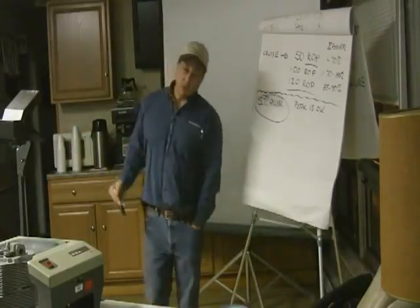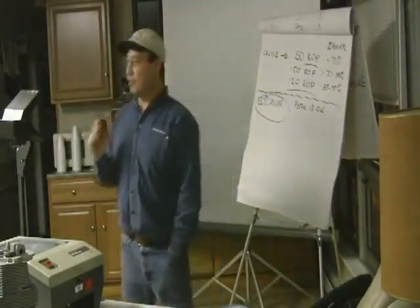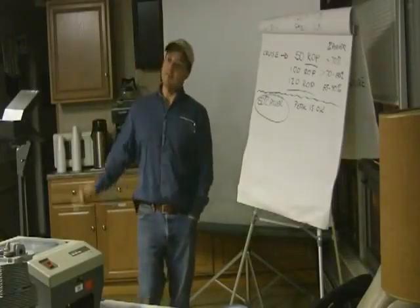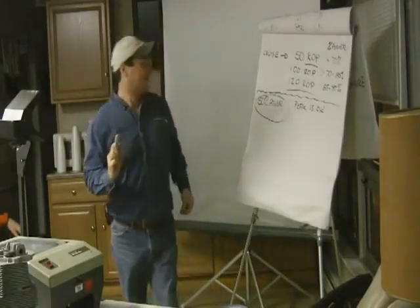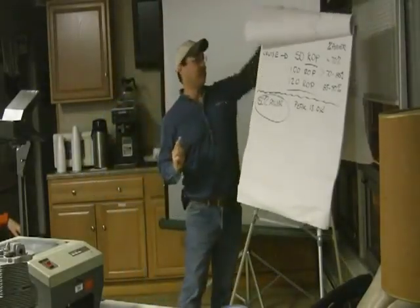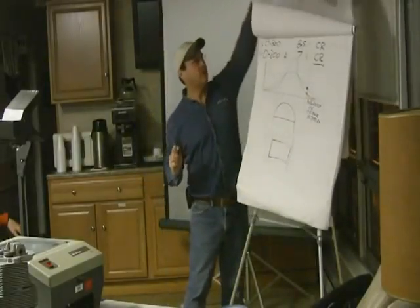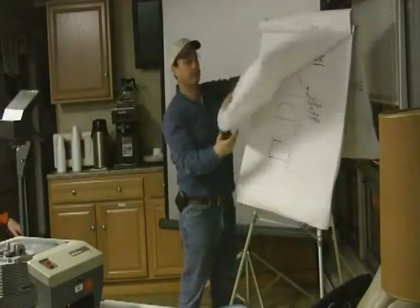Okay, so quick quiz. What is it that we want to avoid for sure? Detonation. Detonation, okay. You succeeded. That's an important one. Okay. The second one is, if you want to lean an engine, what do you want to lean to? What is the criteria for leaning this engine?